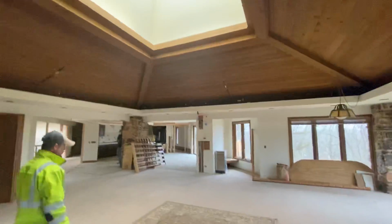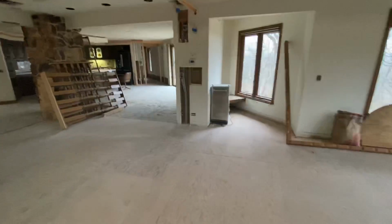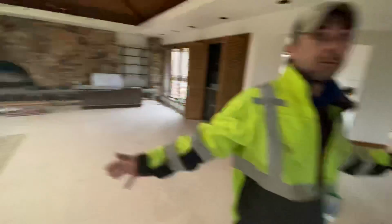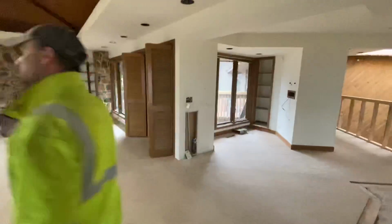So this room here is like 30 by 30. Dining room, couches. A very big, cool room here.